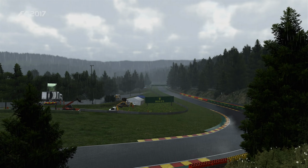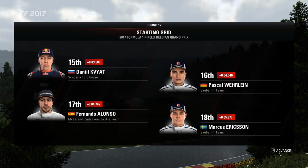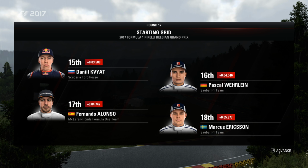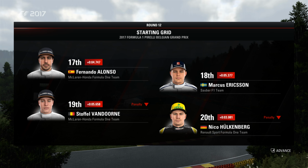We're almost ready to go then, and this is what the starting grid looks like for today's race. Lewis Hamilton lines up on pole position, and starting alongside him P2 is Sebastian Vettel. Looking down the rest of the grid, we have a Red Bull, Raikkonen, Valtteri Bottas and Ocon, Perez, Grosjean, Ricciardo and Carlos Sainz, Massa, Stroll, Jolyon Palmer and Magnussen, Kvyat, Wehrlein, Fernando Alonso and Marcus Ericsson, Van Doorne and Nico Hülkenberg completes the grid. Now it's almost time to lights out, so let's go down to the track.